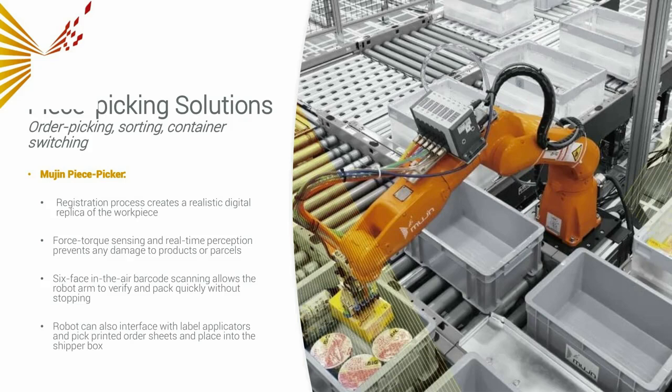We've also, you'll see in one of these videos as well, that we've even picked up the order sheet off of a printer and threw it into the shipper box, so that when the box is closed downstream, it has the order confirmation note and the pack list inside the box. So there's a lot of features in this solution, and something that really adds a lot of value in order fulfillment processing.